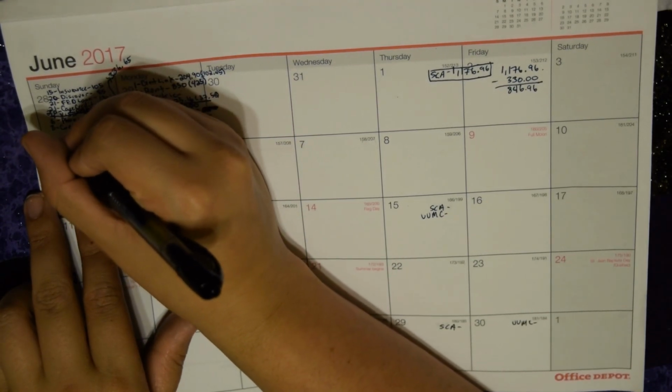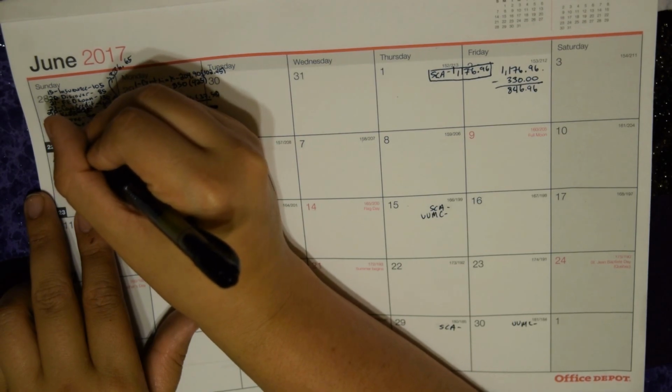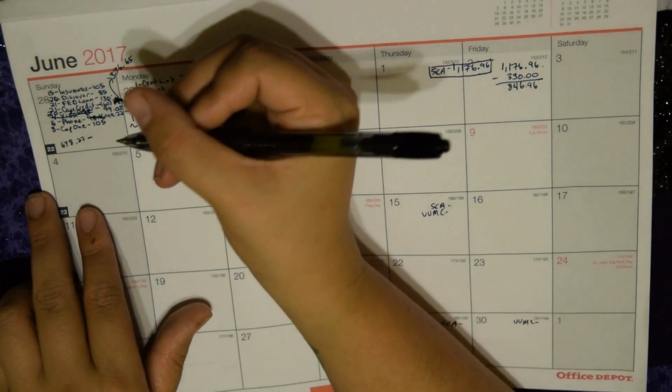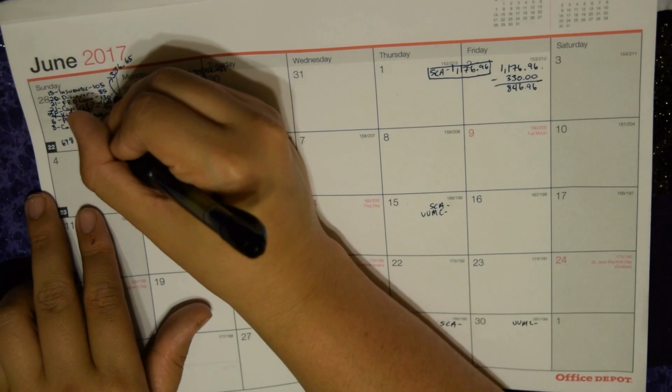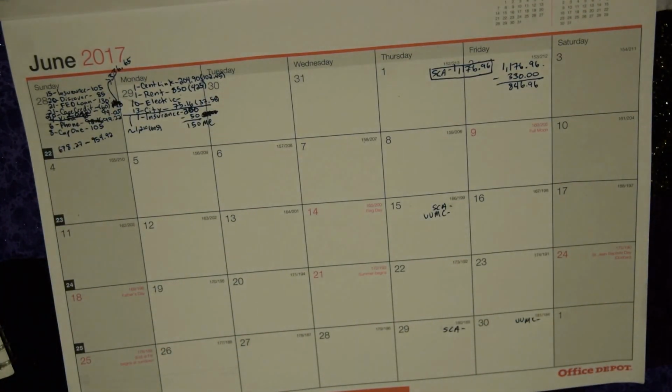So I like to add it up. I add up the minimum amounts first. My minimum payments would be $678.27. With the full amount of payments, it's $954.92. Just like to see those amounts there.